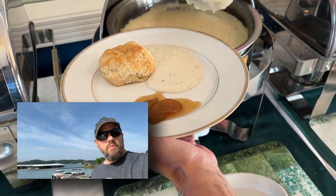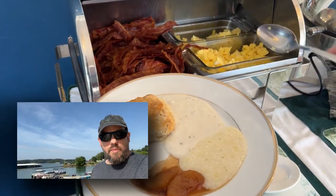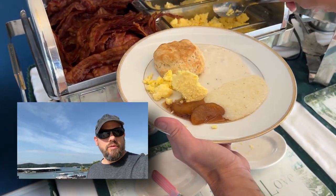Gonna be heading out shortly, but I know I'll be back at some point. And if you happen to be in the area, make a reservation. I think you'll enjoy it.